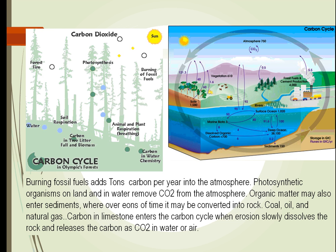The last cycle is the carbon dioxide cycle. This is the one we're so worried about right now, because as it is being changed by global warming, we're seeing less carbon available. One of the wonderful things about plants is that they are able to take this carbon dioxide and remove it. They can take it and turn it into carbon. They can turn it into oxygen.